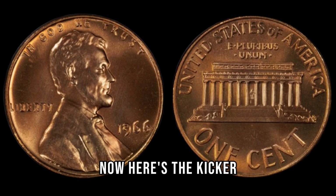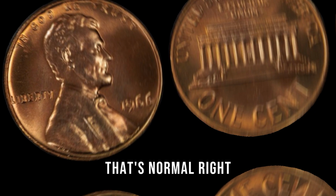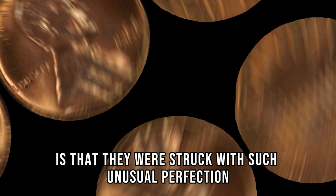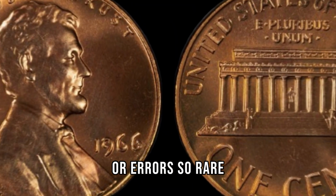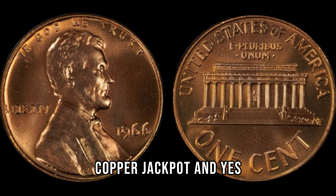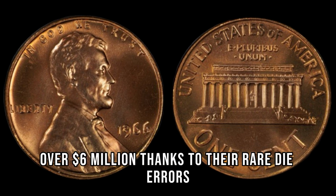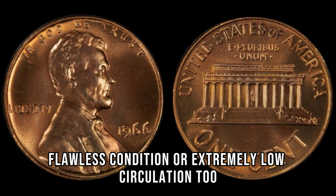Now, here's the kicker: most of these pennies were made in Philadelphia, which didn't use a mint mark at the time. That's normal, right? But what makes some of these pennies special is that they were struck with such unusual perfection, or errors so rare, that collectors will throw their checkbooks at them faster than you can say copper jackpot. And yes, some of these coins have actually been valued at over $6 million thanks to their rare die errors, flawless condition, or extremely low circulation too.